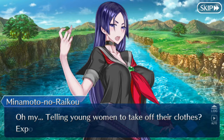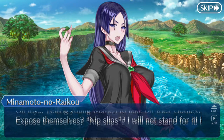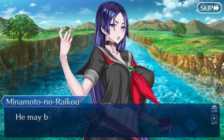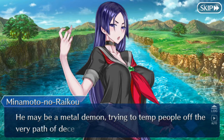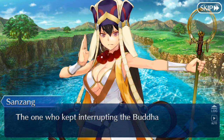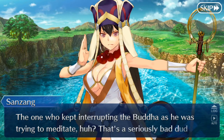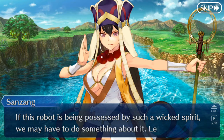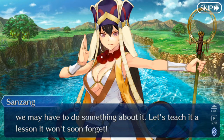Oh my, telling young women to take off their clothes, exposing themselves, nip slips? I will not stand for it. I forbid it. He may be a metal demon trying to tempt people off the very path of decency that I pledge to defend. The one who keeps interrupting the Buddha as he was trying to meditate, huh? That's seriously a bad dude. If this robot is being possessed by such a wicked spirit, then we may have to do something about it. Let's teach it a lesson it won't soon forget.